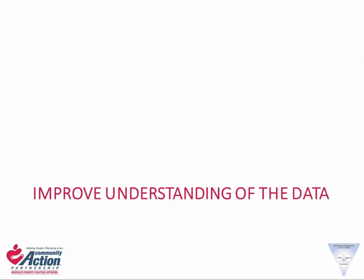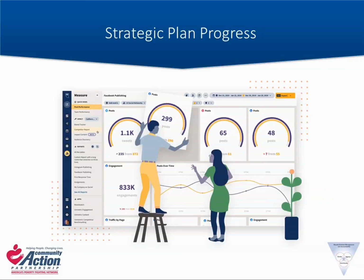Yeah, thanks for setting the foundation there. We're going to look at how the data that's collected can be shared with your partners, with your agency, with your board, and so on. So specifically, when we talk about strategic plan progress, we are looking at performance management data. And so what's been happening? What do we need to tell people? What's the story that we need to actually share?